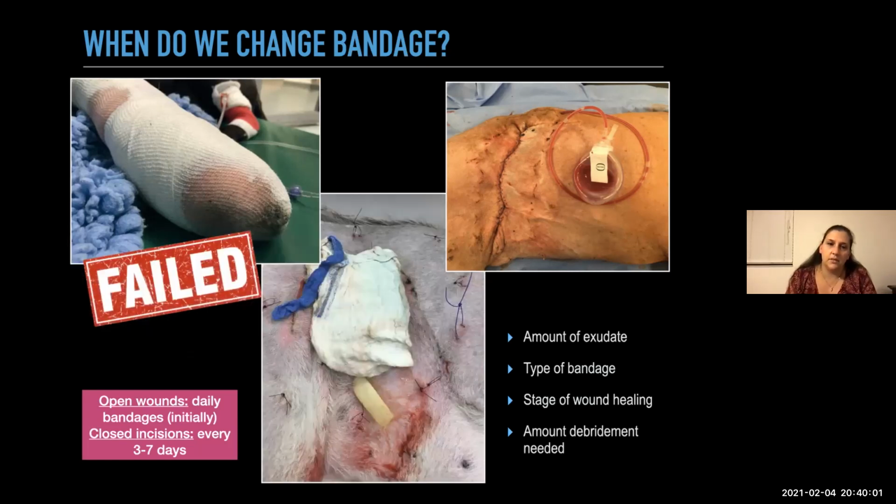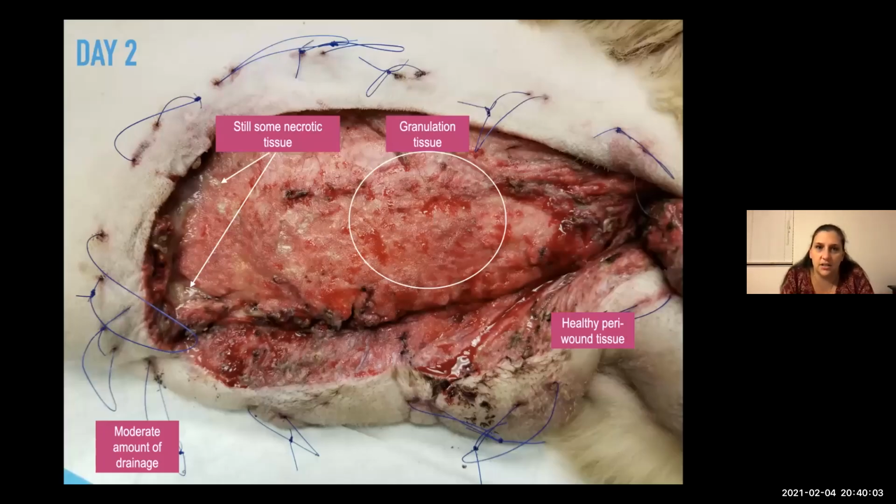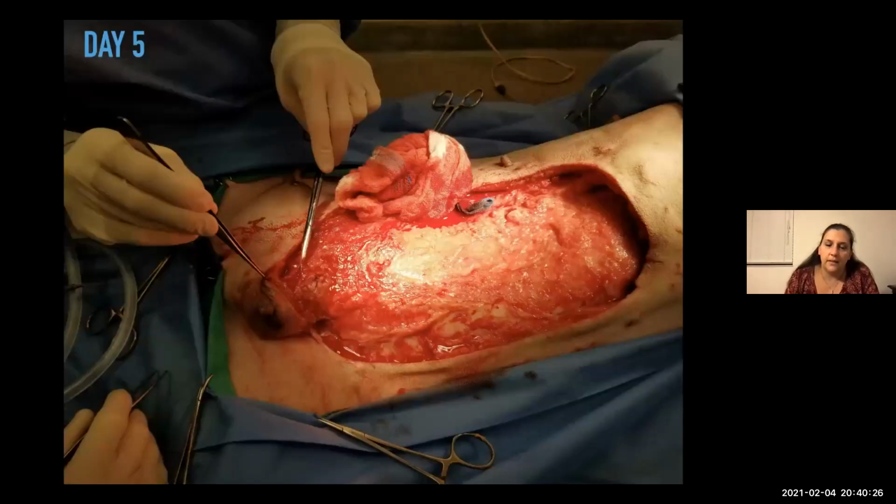When we did her bandage change the next day, so this is day two, we can see that we've got some granulation tissue forming. Her peri-wound tissue was looking a lot better. She had a moderate amount of discharge on her bandage, but we definitely still have some necrotic tissue there. So we're going to go ahead and debride that, and we're going to put her bandage back on. Then we continued her open wound management for 5 days, and then we went ahead and closed her.